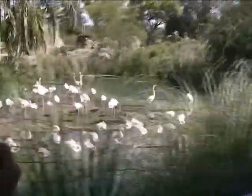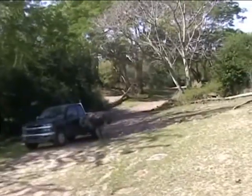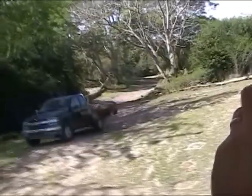Balancing. They get up to about 40 miles per hour. Also, their eyes are larger than their brain.